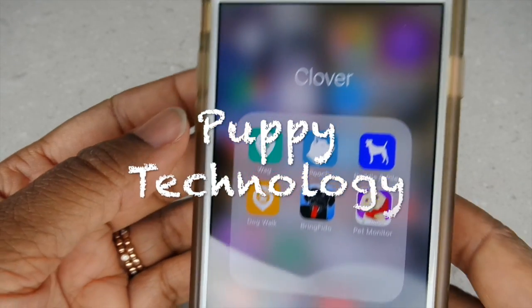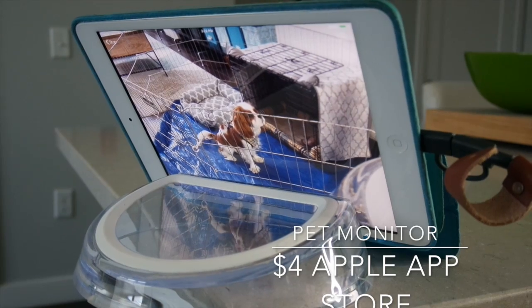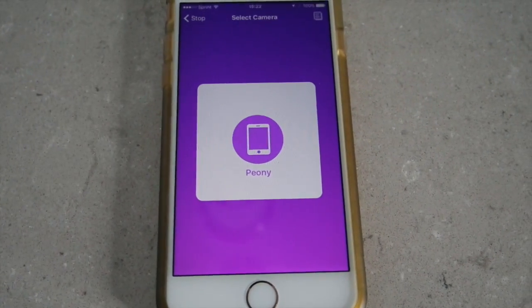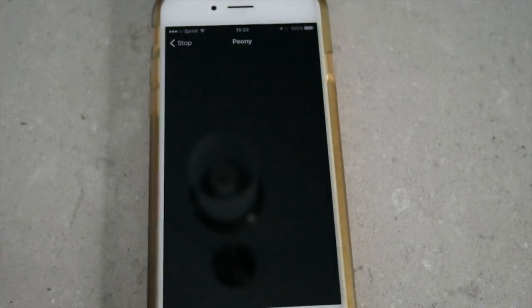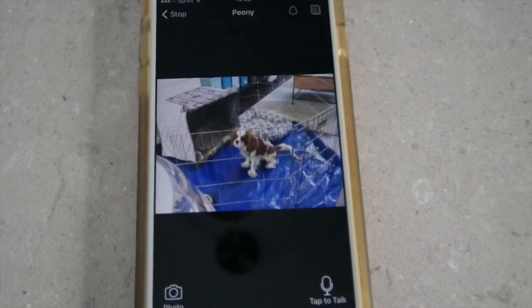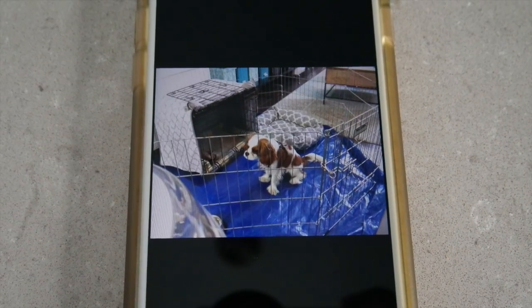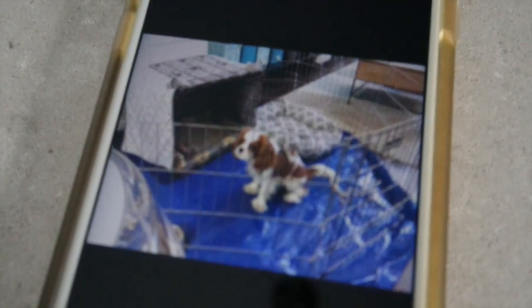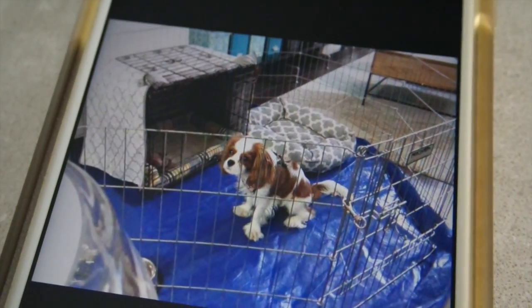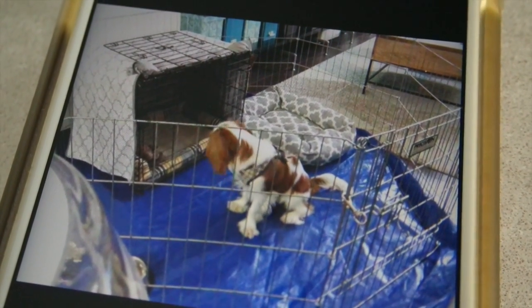Puppy technology. There are a few apps I found really helpful in the first few months, and I still find this app helpful now. This is Pet Monitor. It turns one of your Apple devices into a camera and another one of your Apple devices into a monitor, so you can log on to your account there and see what your puppy is doing when you're not home. Usually I just use it to check to see how he's doing in the crate, since he does stay in the crate while we aren't home. He's usually just sleeping, but even looking at it makes me feel more secure, and it just makes me feel better that I can see him, even if he's not doing anything.